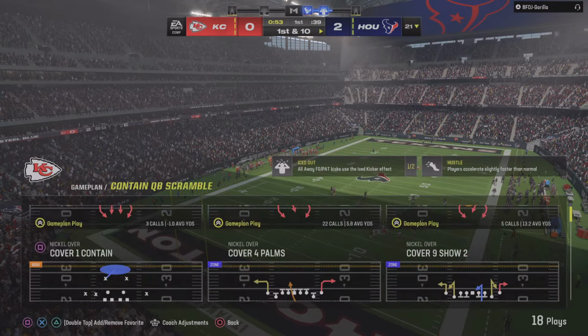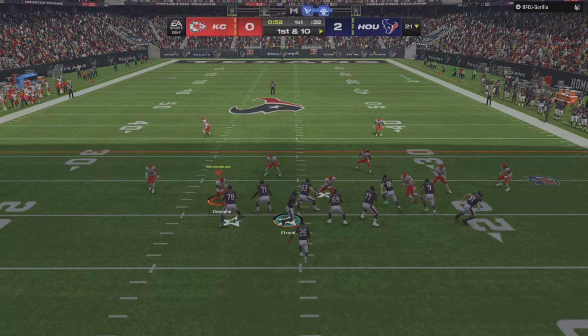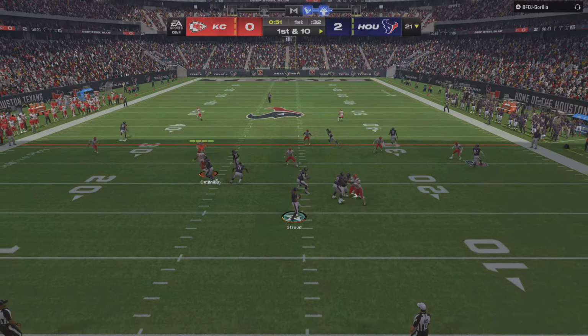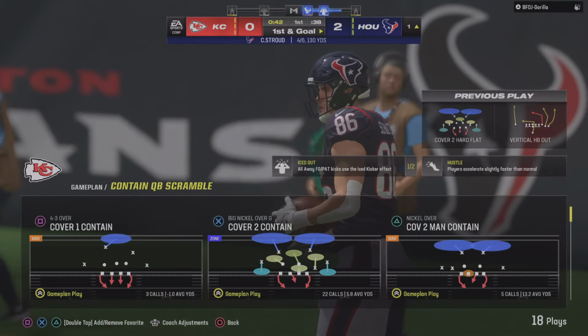Houston's offense already at the line, set to get going. Now they'll throw it with Stroud here, 1st and 10. He finds his target. It's Schultz. Now he's loose down the left sideline. And did he get in? No.